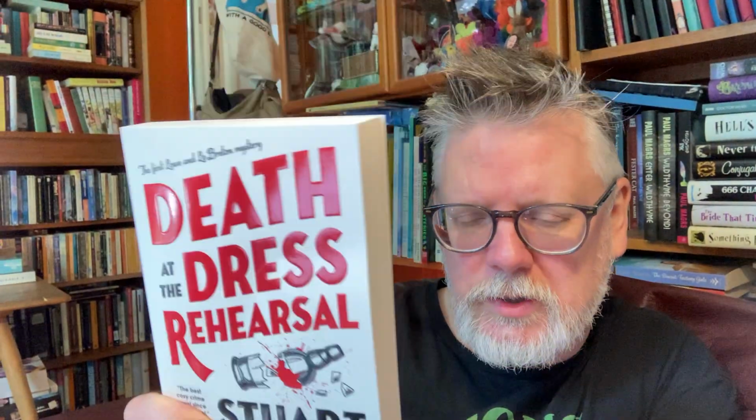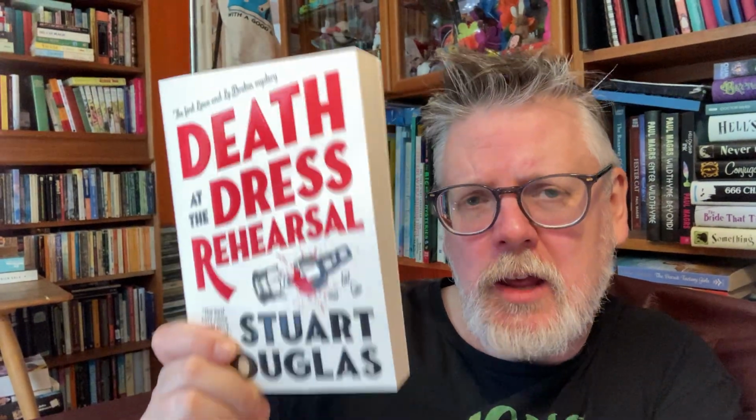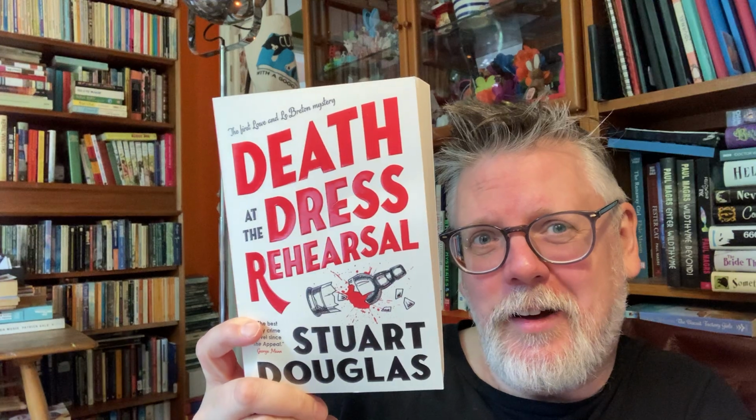I could go on reading and reading. I love the meticulousness of all that detective-y work and examining little tiny things like the indentations of the ashtray. Anyway, I think it's out quite soon. If it's not out already, you can pre-order on Amazon or the Titan website. So Death at the Dress Rehearsal, the first in a series by Stuart Douglas.